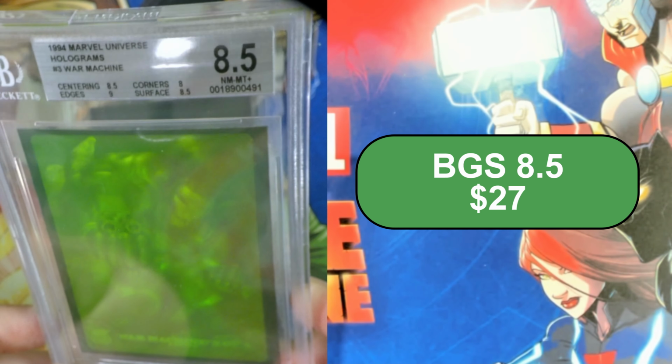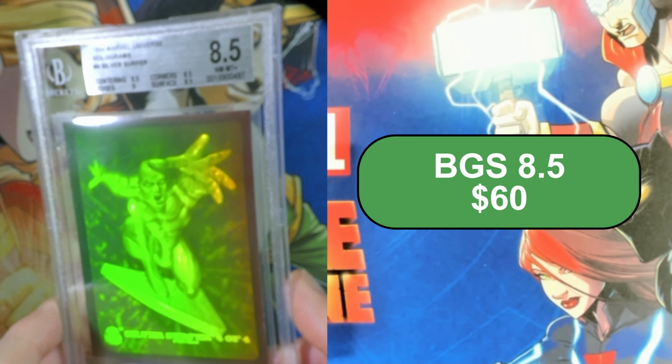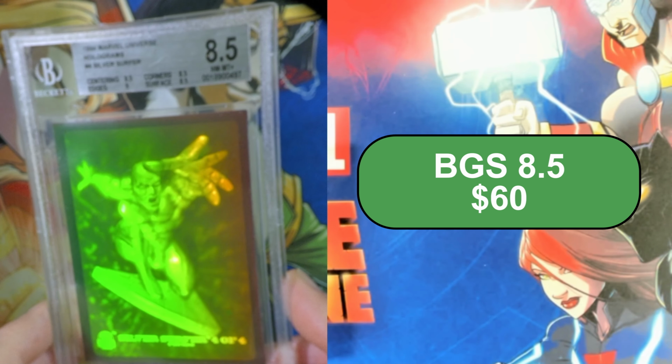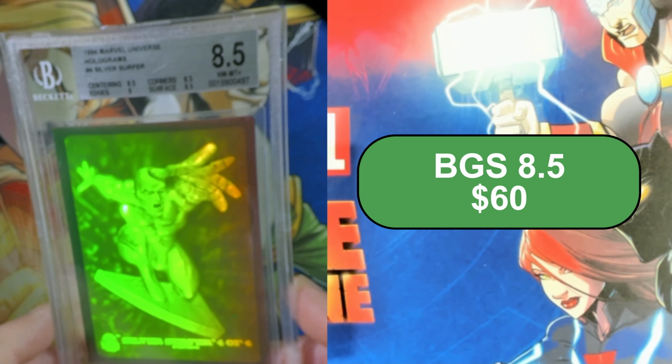The holograms were on better card stock, and I definitely took care of those as a kid, putting them in the sleeves right away. And look at this, another 8.5 for Silver Surfer. This is hologram 404, you can see in the numbering. And that completes the set. So that's near mint, mint plus, 8.5.